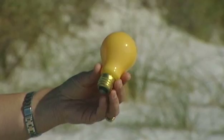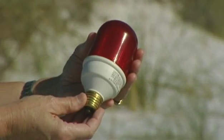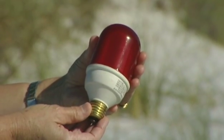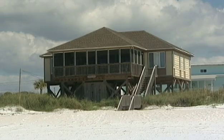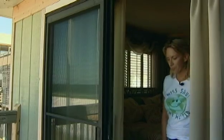One can also install yellow or red lights, as these colors are less likely to disorient baby or adult sea turtles. Julia shows us how she replaced the floodlights on her house.